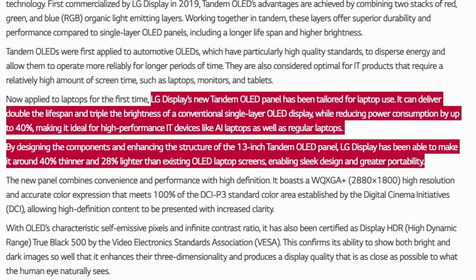Now, according to LG, these Tandem OLED panels have been tailored for laptop use. They can deliver double the lifespan and triple the brightness of a conventional single-layer OLED display, while reducing power consumption by up to 40%, making them ideal for high-performance IT devices like AI laptops as well as regular laptops.